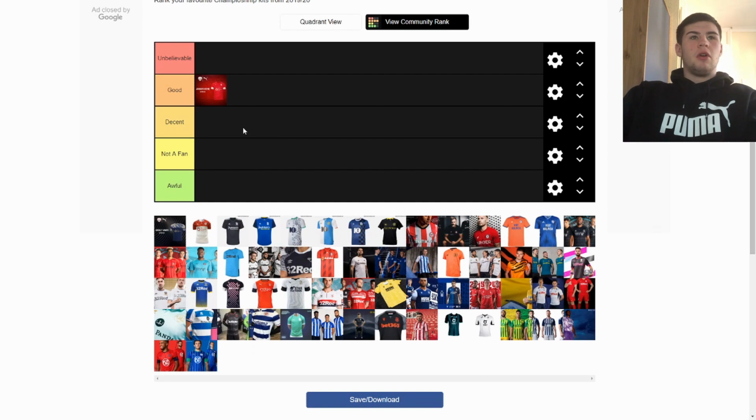It won't be unbelievable, but it's just got to show a bit more for me as a kit to be unbelievable. So yes, but really nice kit from Barnsley.